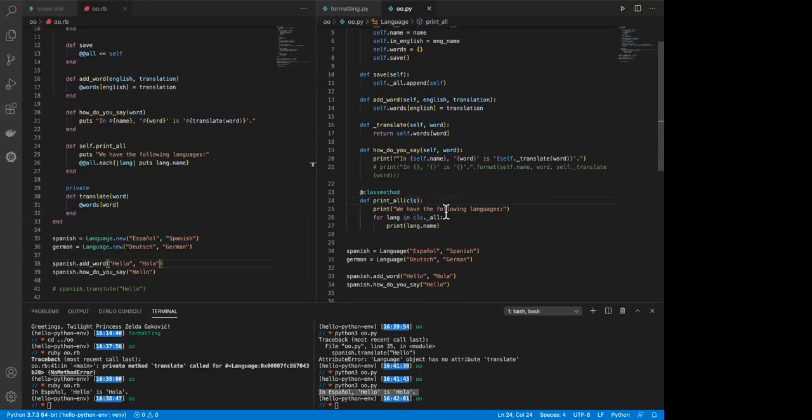Yeah, it's an interesting one. I'm sure there's some sort of benefit somewhere. I just think that there's a lot of typing. But this is what it looks like. And if you're like, why is there self everywhere? This is why. It's how it's going to just get access to self.